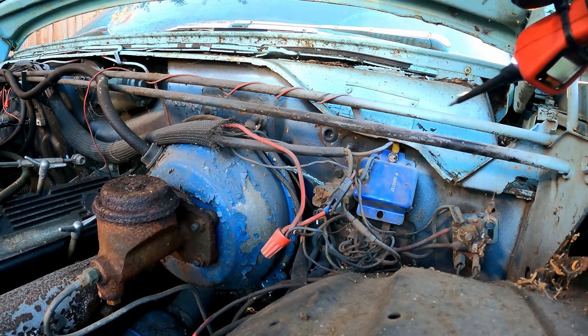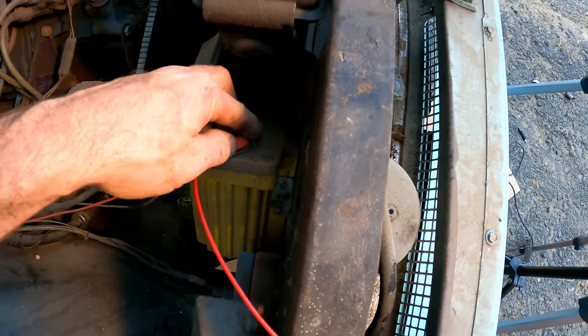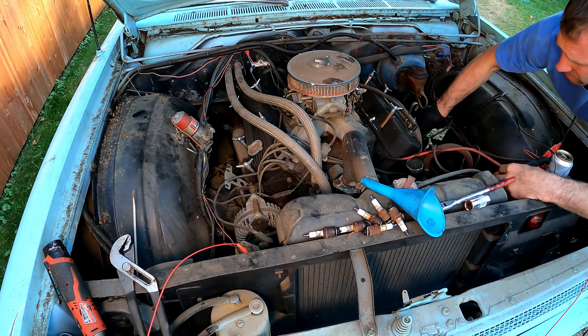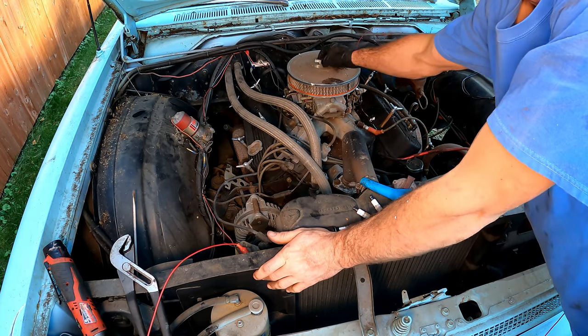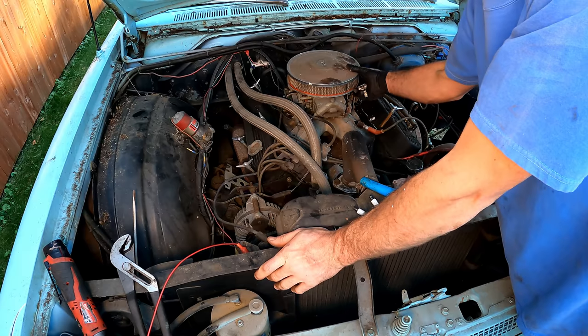I guess let's just jump the coil for now, see what that does. It's good, it's sparking a little bit, so we know we got continuity, load. And we got spark, cool. So my main goal right now is, I should really be pulling the carburetor off and checking that out, but I wanna see if this motor's blown or has a rod knock or something like that.